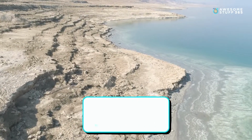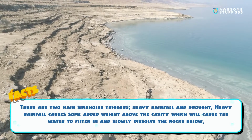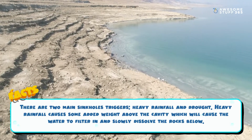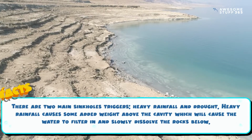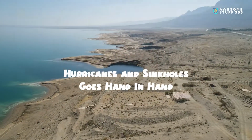2. Droughts and heavy rainfall result in sinkholes. There are 2 main sinkhole triggers: heavy rainfall and drought. Heavy rainfall adds weight above the cavity, which causes water to filter in and slowly dissolve the rocks below.